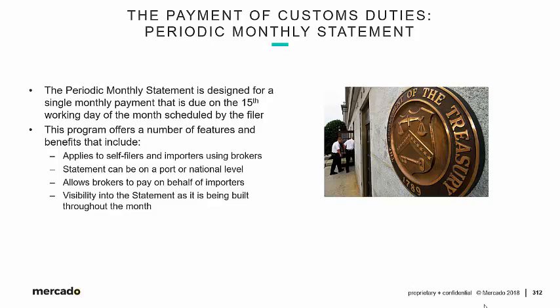We don't have to make payments every day via ACH, although we certainly could as an importer. The periodic monthly statement bunches entries together, and payments are made on the due date of the 15th working day of the month. To talk a little bit more about the advantages and benefits offered by periodic monthly statement, we can say in our second bullet that it applies to self-filers as well as importers using customs brokers. That's a nice feature. The statement can be on a port or national level.